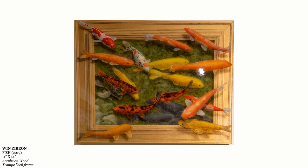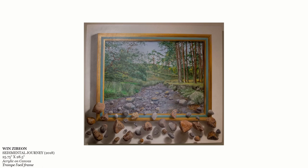Shown here is Wynn Zibion's Sedimental Journey, created in 2018. 25.75 inches by 28.5 inches, created using acrylic on canvas with a trompe-l'oeil frame. In all of Wynn Zibion's pieces shown in this exhibition, the artist's implementation of hand-painted trompe-l'oeil frames highlights his dedication to fooling and intriguing the viewer. In this particular piece, he creates a frame within the frame and breaks the illusion with nature bursting through the picture plane.